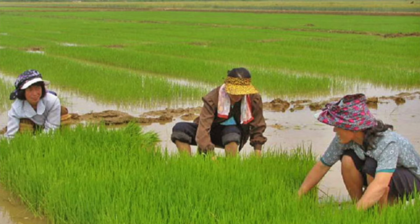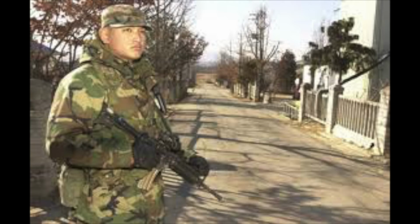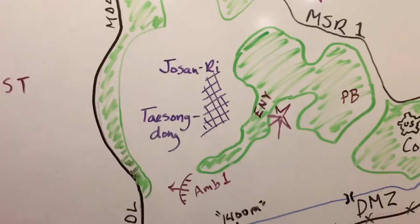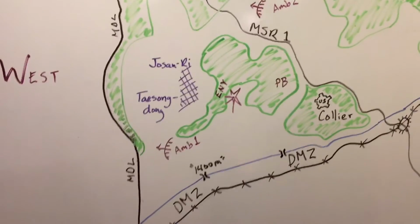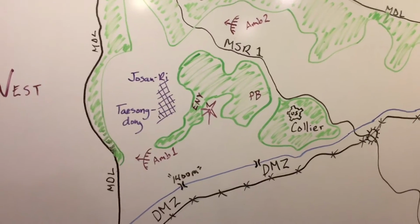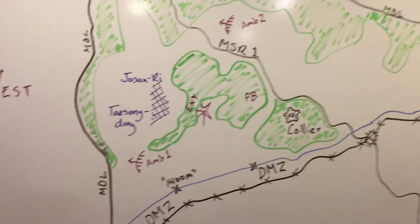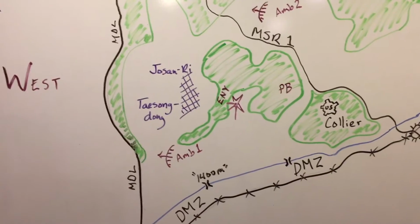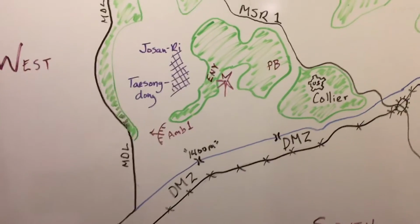But this is an active area. What I'm saying is there's people literally farming this area. Now, they have a night curfew, so they go into their village and they don't come out. But the enemy often used that as shadow because, of course, you can't tell one human warm body from another human warm body. And so they would come in there. And that's why Dolphin Head was also a lot of hotbed activity.